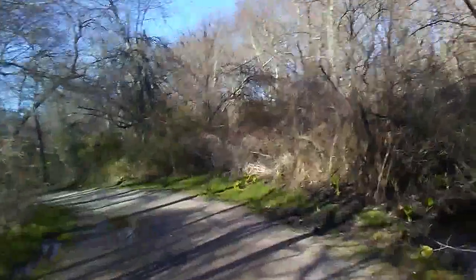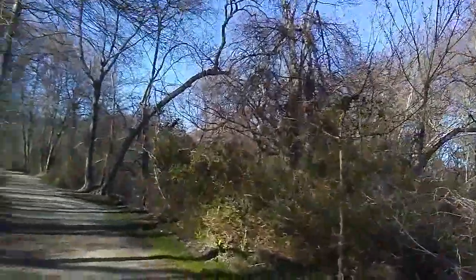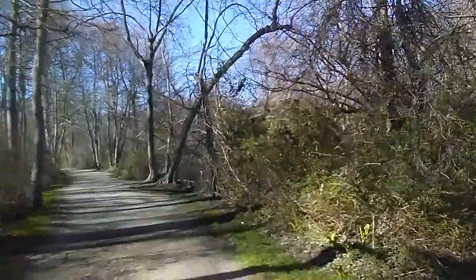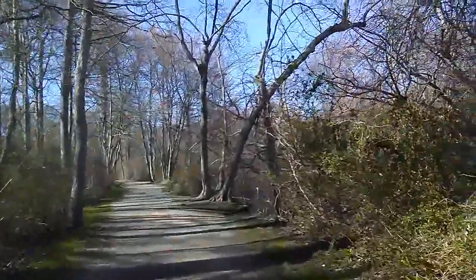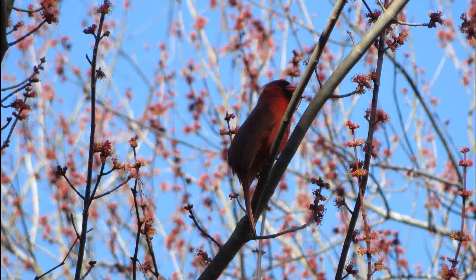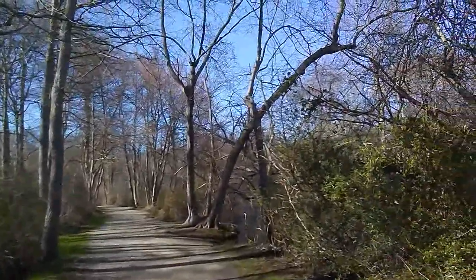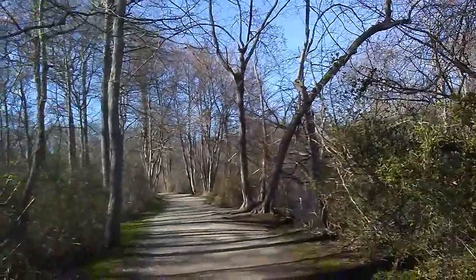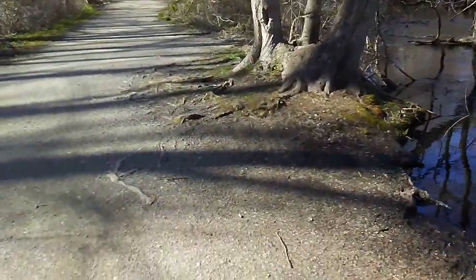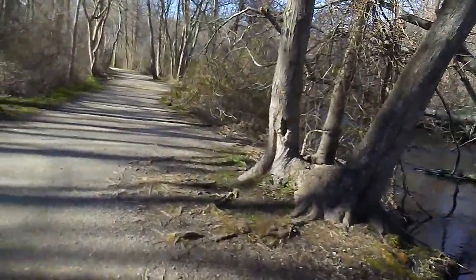One thing you don't notice is garbage here. It's taken care of, obviously. It's the South Shore, and there is a cardinal. I do have my other camera with me that I'm gonna try to get a picture of it for you. If I can. That is actually cardinals calling. Love that sound.